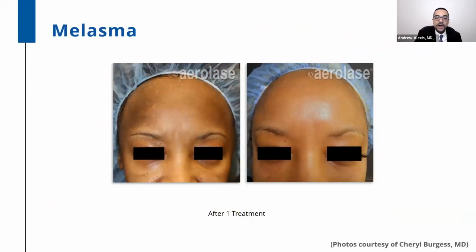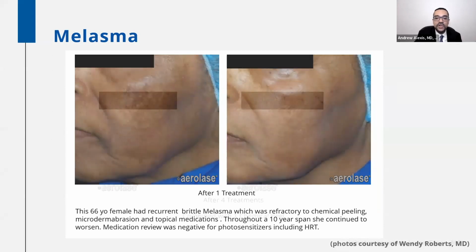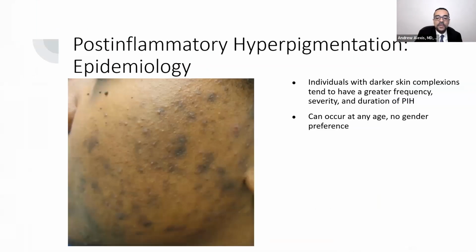And here are some other before and afters. This from Dr. Cheryl Burgess, and this from Dr. Wendy Roberts, showing very favorable results as part of a combination treatment. So in short, with the microsecond pulsed Nd:YAG, we are seeing broader applications moving from hair removal to hyperpigmentation, including melasma.